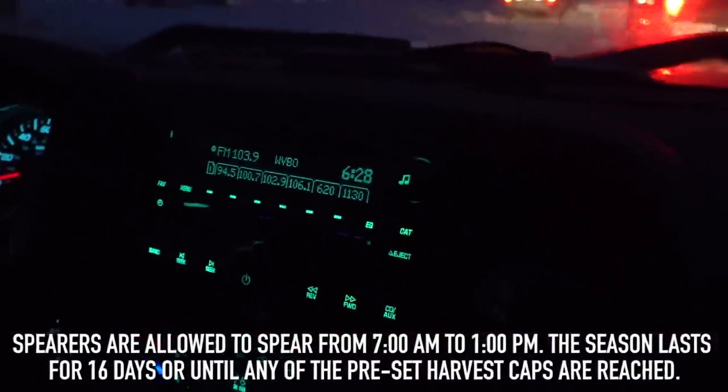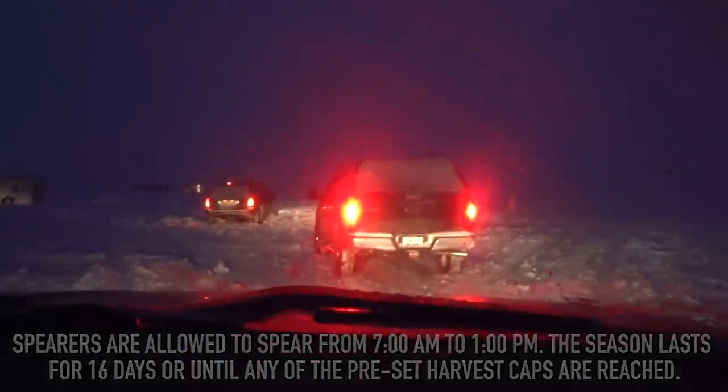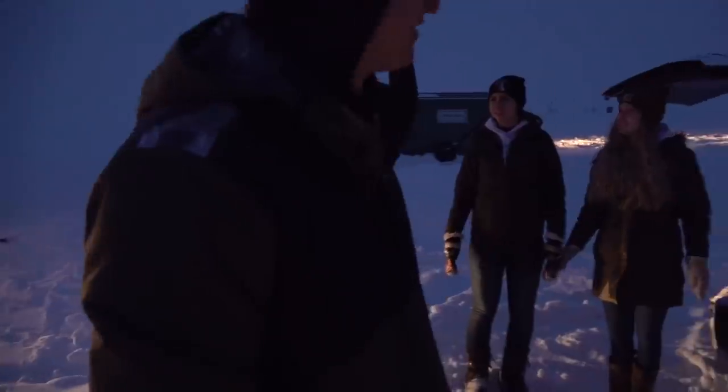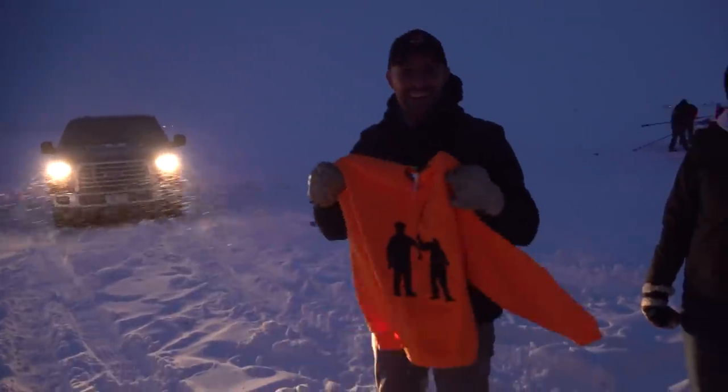6:28. I don't know what time opener is, but it might not be too far off. Official gap stat. That's you and Riley. I was thinking about this last night. The one thing about spearing in really shallow water is what you see is a small window. When you're in deep water, you've got a lot more feet. Bigger cone. Yep.